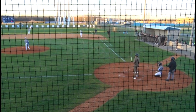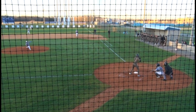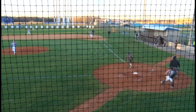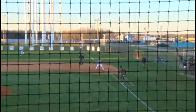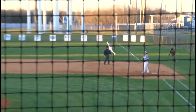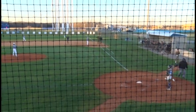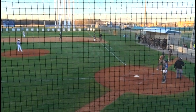Second pitch, strike 2. Count 0-2. Nice pitch by Jacob Hunt. And swing and a miss. Ball gets by Soup. Soup's going to throw it down to first. Polston unable to get that throw in time. Soup threw it just a little bit outside in foul territory. Polston had to come off the bag to get it.